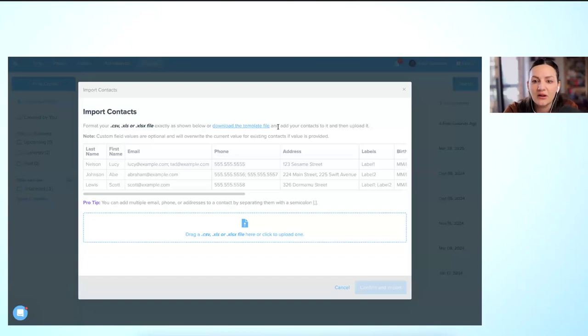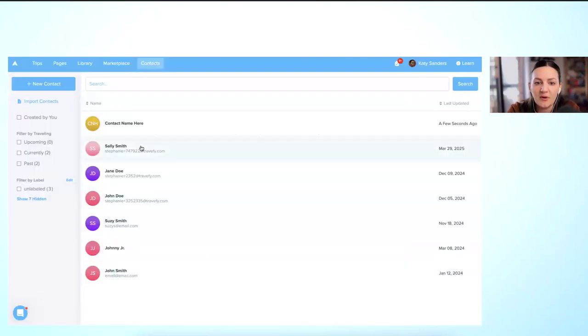So really, really easy. And then you just upload them, just drag and drop it in or upload it. And that's all you do. And then it'll go ahead and upload all of them for you in here. So then you'll have all your contacts in there. Now, if you have any questions, feel free, again, just chat us in the bottom left-hand corner of your screen or send us an email and we can help out with that. But otherwise, it's pretty simple, which is great.